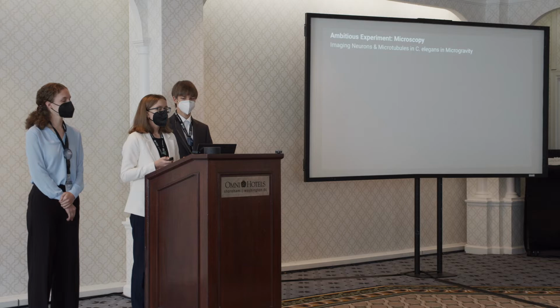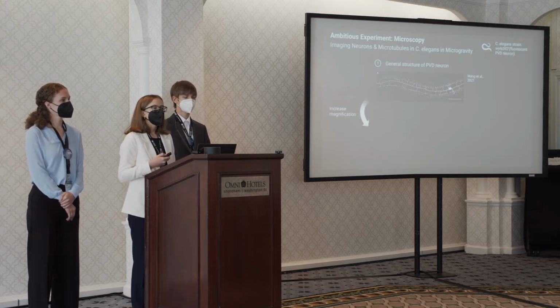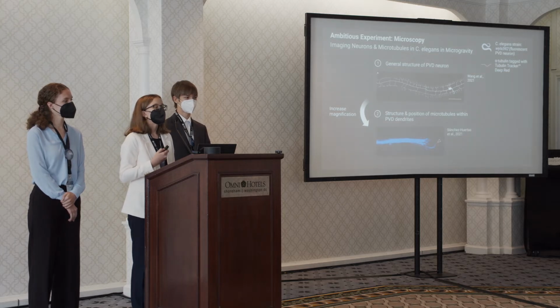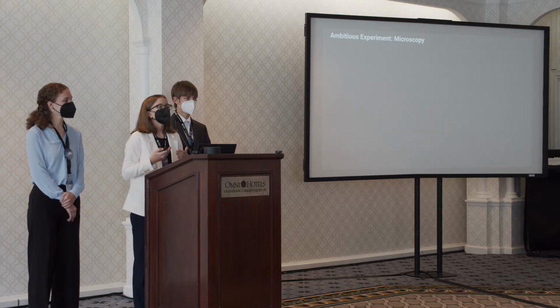For microscopy, we'll start by looking at the general structure of PVD neurons in C. elegans, which we chose because they have an easy to quantify structure. Then we'll increase magnification and look at the structure and position of microtubules within the PVD dendrites. Here you can see a bundle of microtubules with a single microtubule extending out, beginning the turning process that forms the branching above.